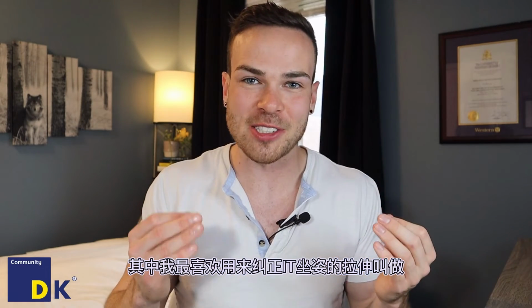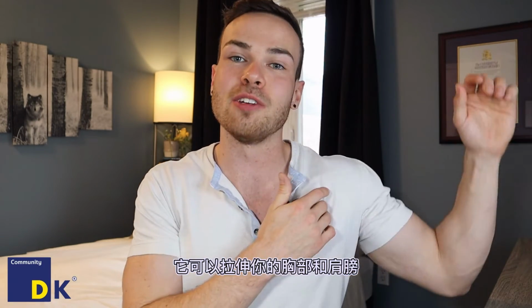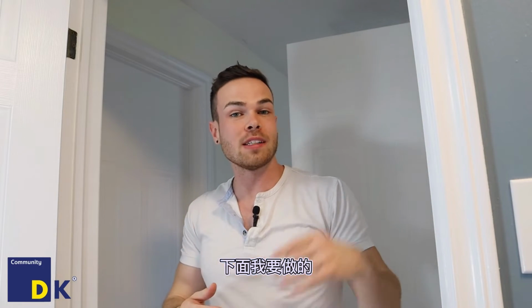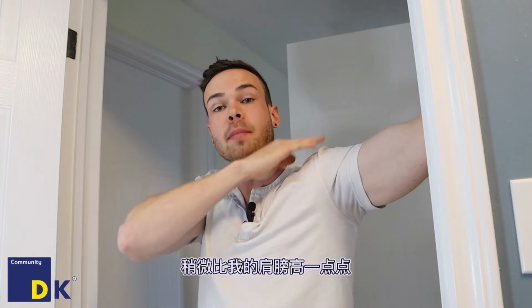One of my favorite stretches to counter the IT posture is called the door frame stretch. It stretches out your chest and shoulders and it strengthens your back. Let me show you what it looks like. Okay, so this is the door frame stretch. What I'm going to do is I'm going to bring my elbows on either side of the door frame a little bit higher up than my shoulders.